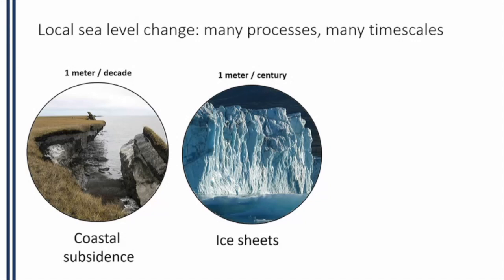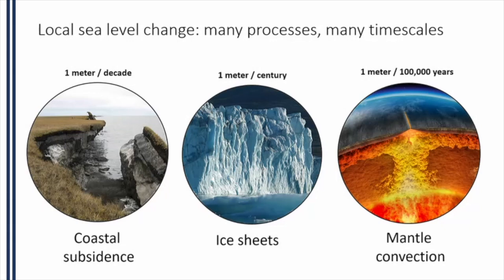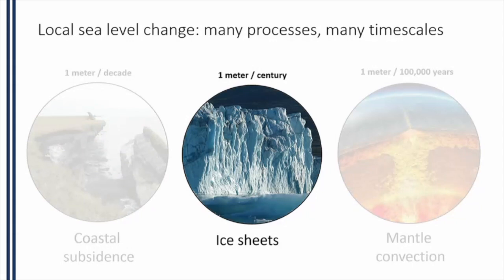Zoom out a little bit further, and ice sheets are changing sea level by a meter per 100 years. Zoom out even further, a meter per 100,000 years, and we're thinking about mantle convection. So hot rock flowing in the solid state, lifting up parts of the world's crust, longer time scales. So we're going to be thinking about the Holocene, which is the last 12,000 years, and the last, say, 20,000 years. So we're really going to be focused in this talk on ice sheet processes.